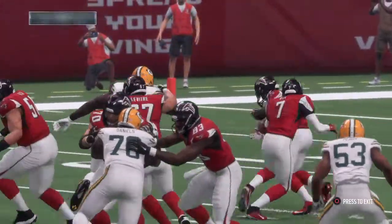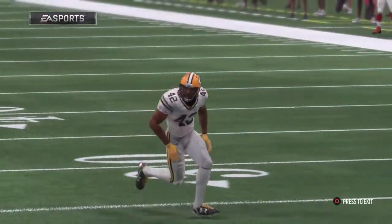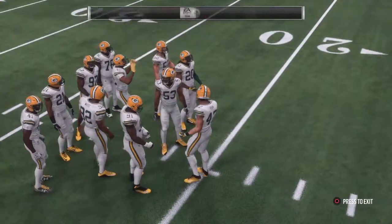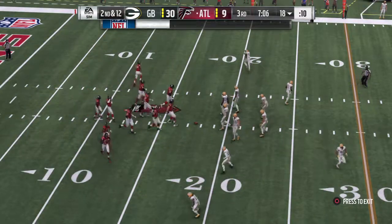But if these guys are going to chop into that deficit, they're going to have to do a much better job in the run game. Caught behind the line of scrimmage, no yardage to be found. And the offense will be looking to get at least some of this yardage back here. It's 2nd and 12.